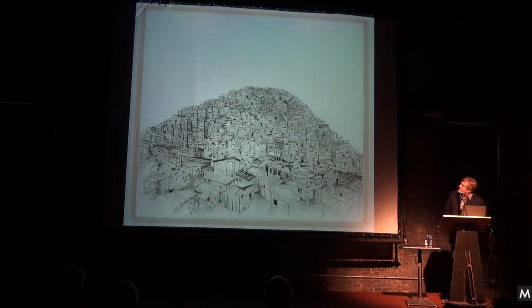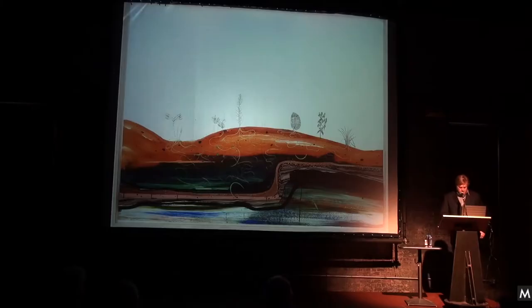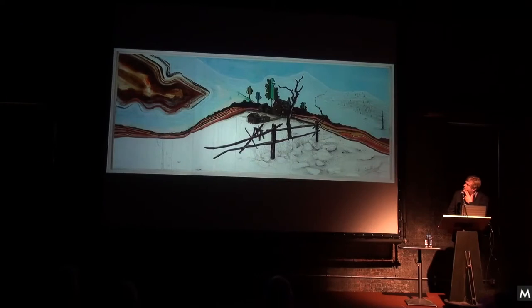This is all graphite. I've done a lot of graphite drawings. This is called Vein. I think it's about 60 by 50. Here's another drawing from the same period. This is called Getting Off the Grid is Hard to Do.